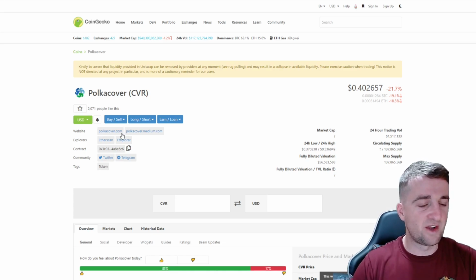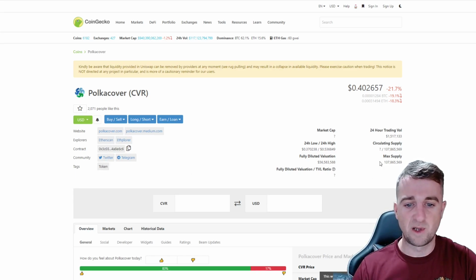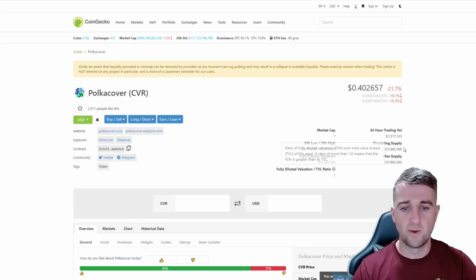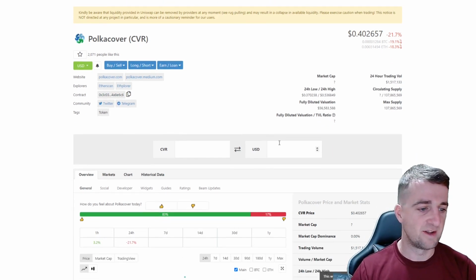If you look to the left hand side, you can find the link to the Polkacover website, Etherscan, which we'll have a look at in a minute. We have our social links down here. It does say the maximum supply there, which is correct. It does show the fully diluted valuation of $56 million, but what we're mainly interested in is the market cap. But as you can see, it is a fairly new project, so we do not have the data yet.